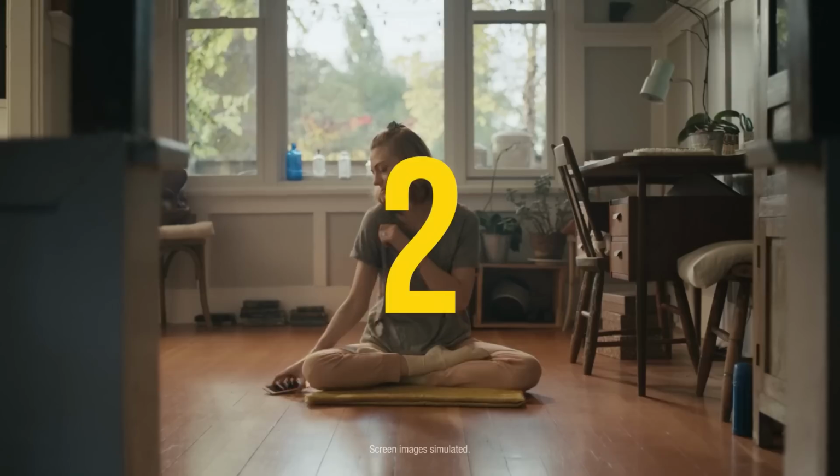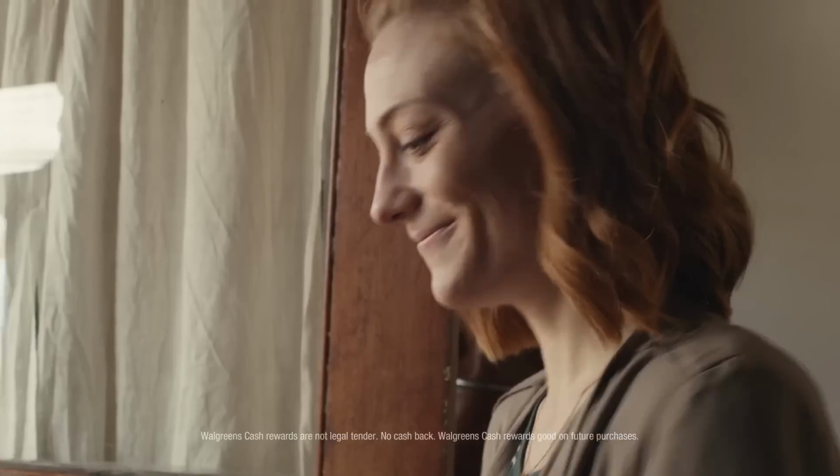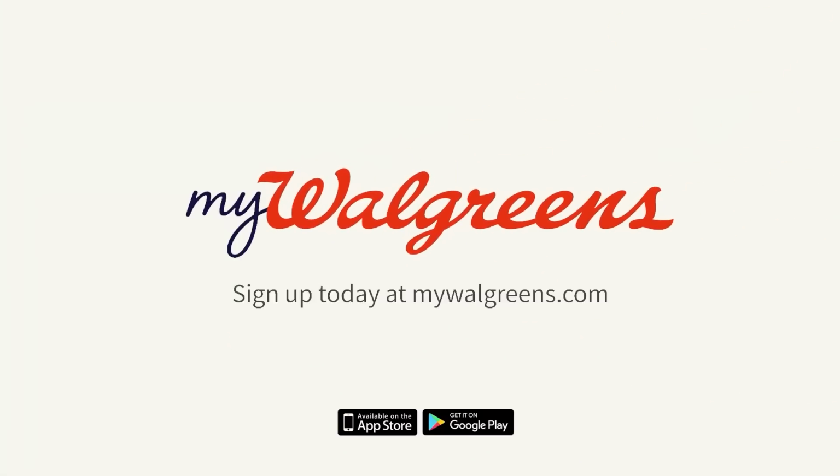I bought 2 shares of Walgreens at an average cost of $46.45, giving it a 4.03% starting dividend yield. I'm pretty bullish on the company, but the share price has been rising significantly. I'll continue buying if the price dips.